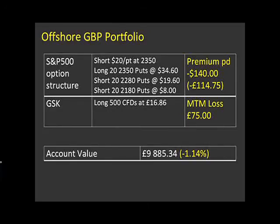And then this is our offshore portfolio, which is denominated in pounds. The two trades that we have open there right now are our option structure on the S&P 500, where we've paid away a premium of $140, but it's looking possibly good for us still. We've got 3 weeks to go, so let's see. And then the GlaxoSmithKline trade is a small loss of £75 at the moment. So our portfolio in London is down 1.14%. It's not the end of the world, and I'm comfortable with those two trades that we've got on there for the moment.